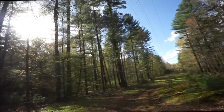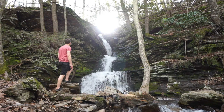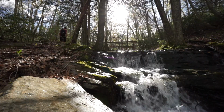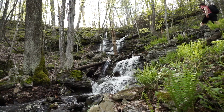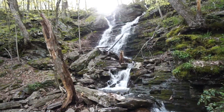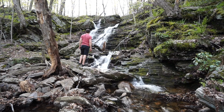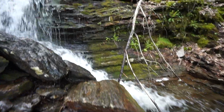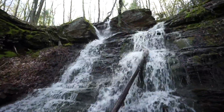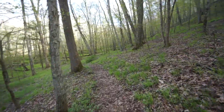We're getting close. Leaving the waterfall behind us, heading back.